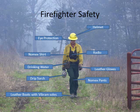And then how many people know what this is? Cool. A couple of you do. It's a drip torch. I put it on here as a safety tool. Maybe, maybe not, but it is a vital tool for a prescribed burn. It allows you to put fire where you want it and in mass quantities. You can walk along, it's not lit on this picture, but you can walk along the fire line as fast as you want to walk.